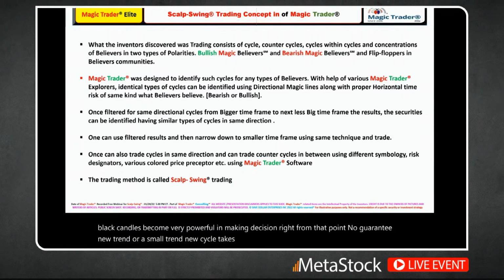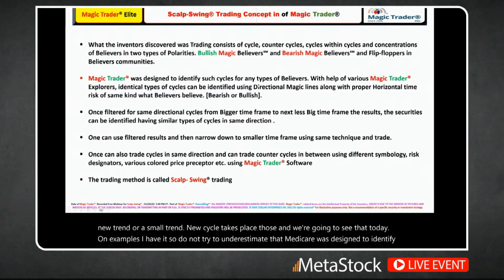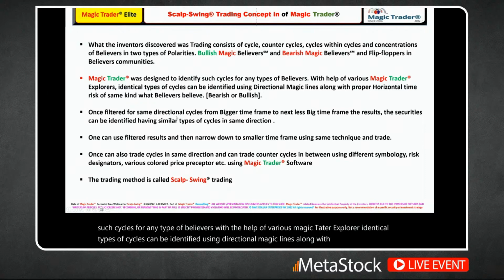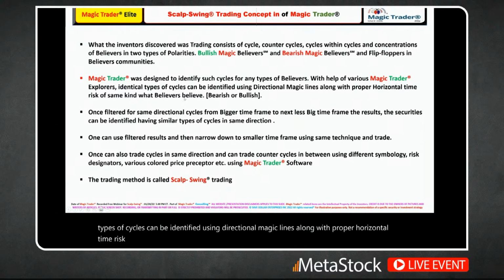Those, and we're going to see that today in examples I have. So do not underestimate that. Magic Trader was designed to identify such cycles for any type of believers. With the help of various Magic Trader Explorer, identical types of cycles can be identified using directional magic lines along with proper horizontal time, risk, and kind of believers who believe in that side, either bullish or bearish.